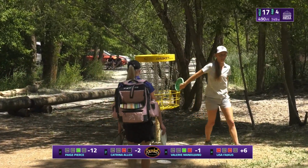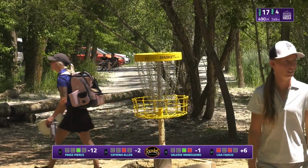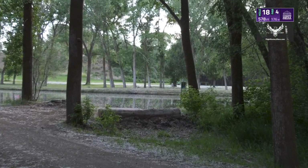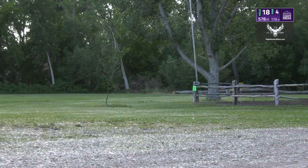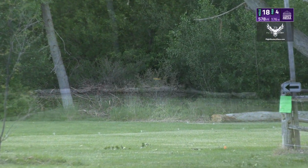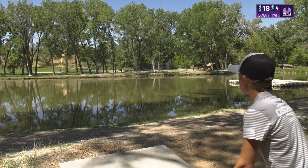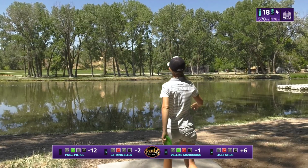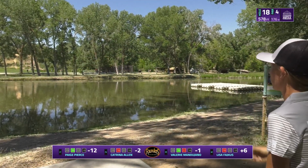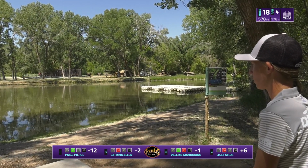A little bit of teeth on this hole for Valerie as the ladies progress to the final hole of the final round of the Utah Open. Here we are, hole 18. Guess what? You get to throw across the water, and then you get a Mando. And you know what? I was mistaken on the previous round. I told you this fairway was 60 feet wide. It's not. It's only 30 to 40 feet wide. So it's a lot more slender than we expected. Let's see Paige smash one across the water.